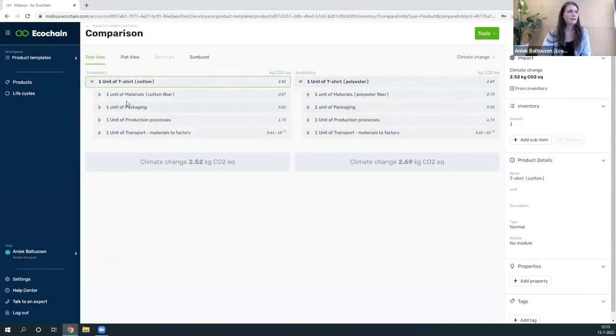And what you see here is that the packaging, the production process and the transports are all exactly the same. The only thing that has been changed is the material, the main raw materials that are used for the product. And they end up with different results here for climate change, which is the impact category that we are looking at. Right. So here you can see that if you model the exact same t-shirt and just change that material, you can really compare them and see that this material actually does change the CO2 impact of the t-shirt, even if all of the other steps are the same.